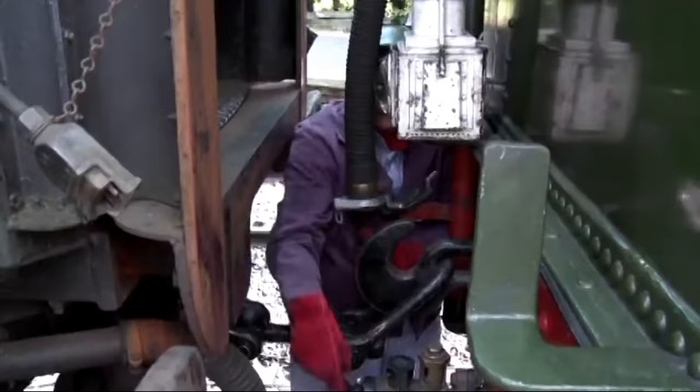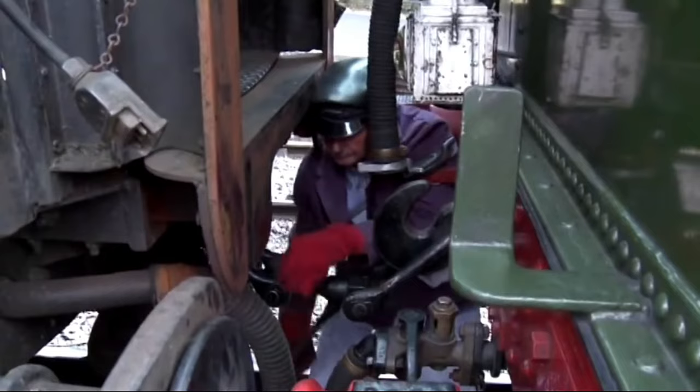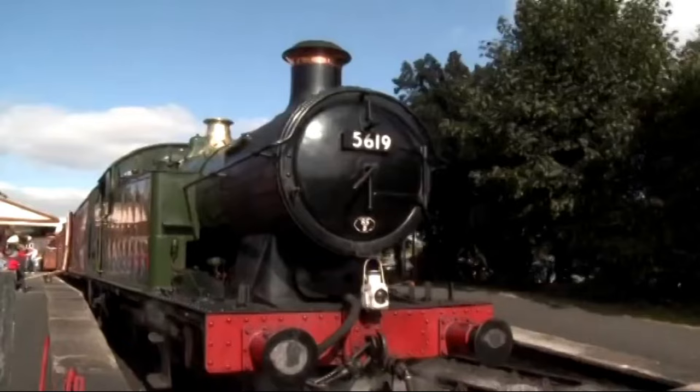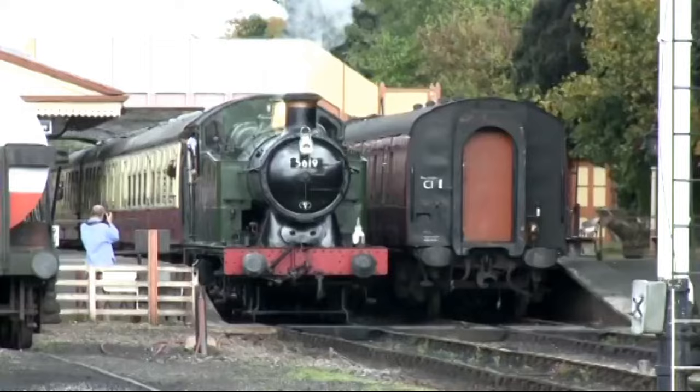5619 was part of the GWR batch built at Swindon in 1925 and was initially allocated to Chester, but was soon sent for use in the Welsh valleys. However, by the 1930s, the South Wales coal trade was in decline and the 5600 class was reallocated to other parts of the network.